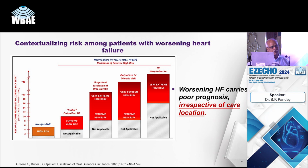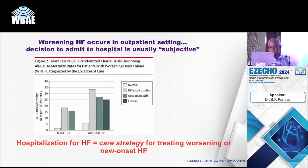Although we do not have much data about preserved EF, most of the data and the treatment is for reduced ejection fraction heart failure. The site of care is also not that important because initially it was only the hospitalization, and nowadays it is evolving from IV furosemide or IV other diuretics to oral escalation of diuretic, which will also be a worsening heart failure. So this concept is important because the mortality keeps on increasing once you have a number of factors. It increases from 10-12% mortality at 1 year to 40% mortality if you have, say, 2 or 3 hospitalizations within a year.